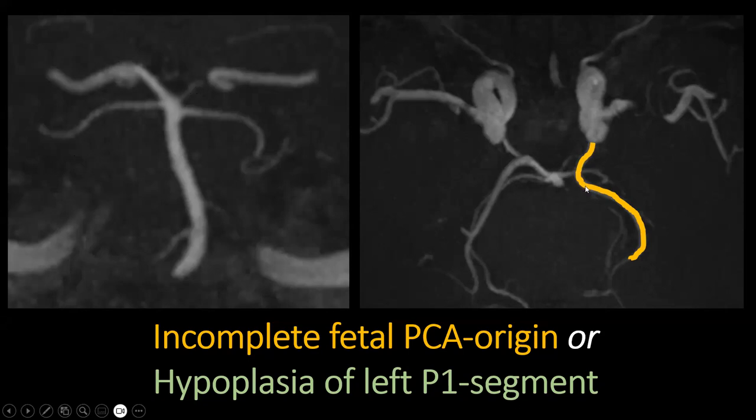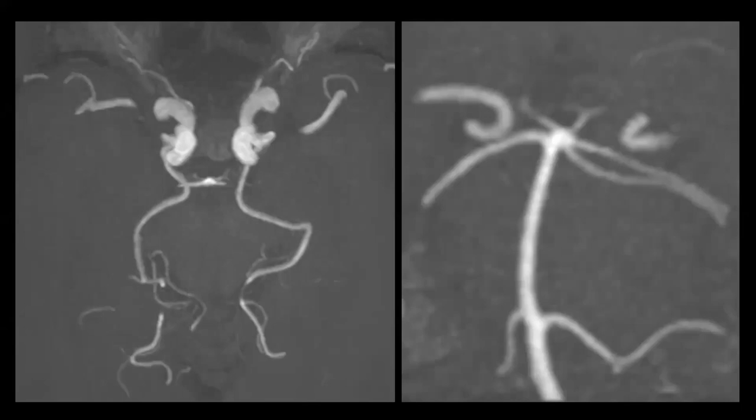Here we have the communicating artery, how do you say it in English? The ramus communicans posterior, supplying directly the P2 and other segments of the posterior cerebral artery. And here we have a very thin hypoplastic P1 segment arising from the head of the basilar artery. So this is an incomplete fetal origin of the posterior cerebral artery.